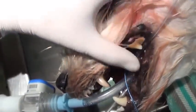Here's the before picture of how much tartar and plaque he has on his teeth, but we'll get those cleaned up too.